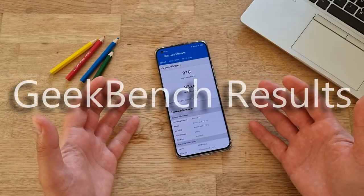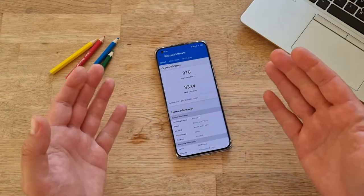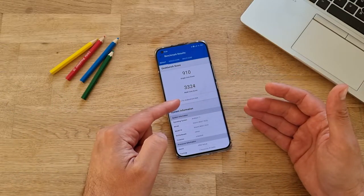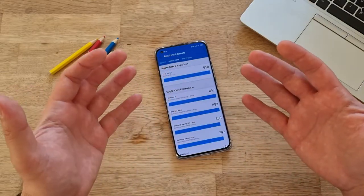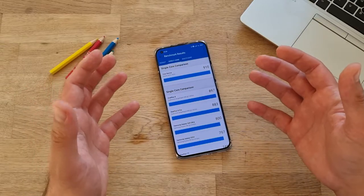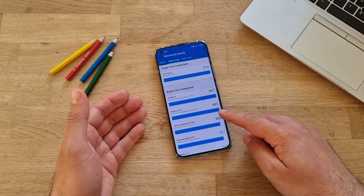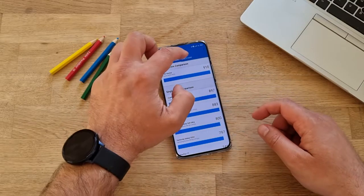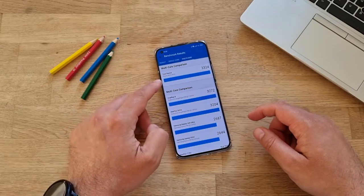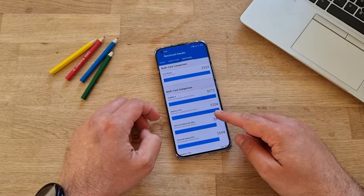Let's see the Geekbench result. The Xiaomi 11 is able to get 910 single core score and 3324 on the multi-core score. And we can go here and we can see how this individually compares to last year's flagship phones, like the OnePlus 8 Pro, which had 883 on the single core comparison versus Xiaomi Mi 11 910, and on the multi-core, Xiaomi Mi 11 had 3324 and the 8 Pro had 3204.